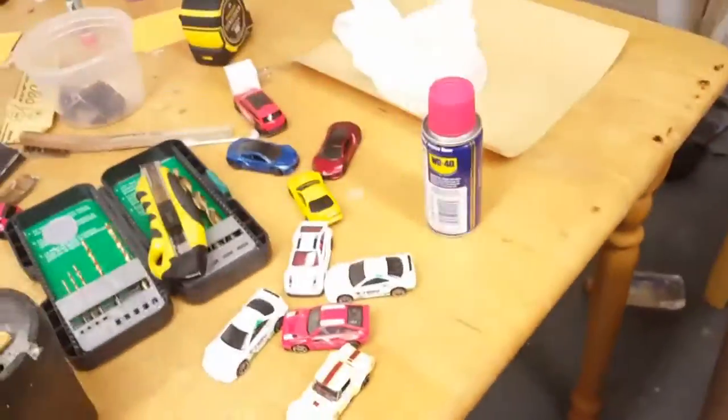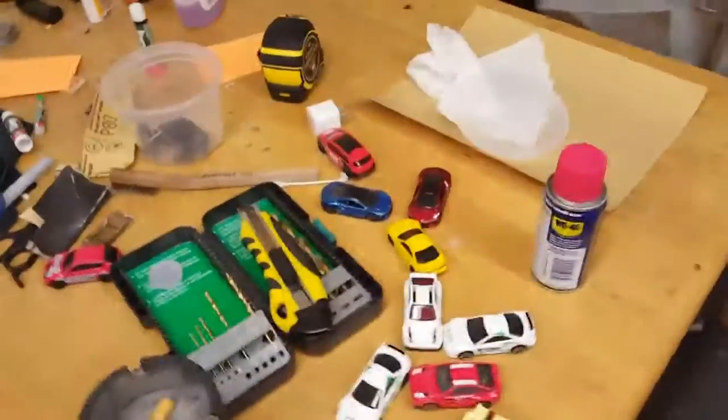We got an NSX, CRX, Odyssey. Oh, I'm just trying to paint that right there. But yeah, here are the Real Riders. Oh yeah, these are halfway full. But these are awful. Real Riders.